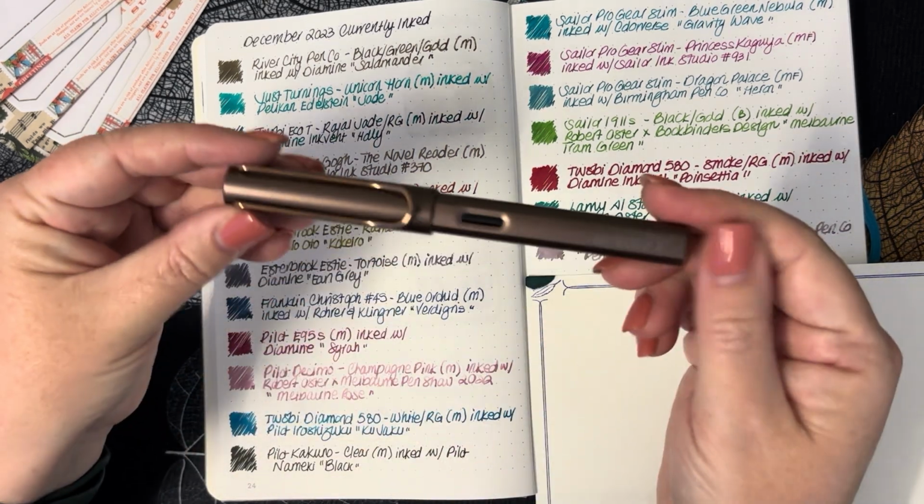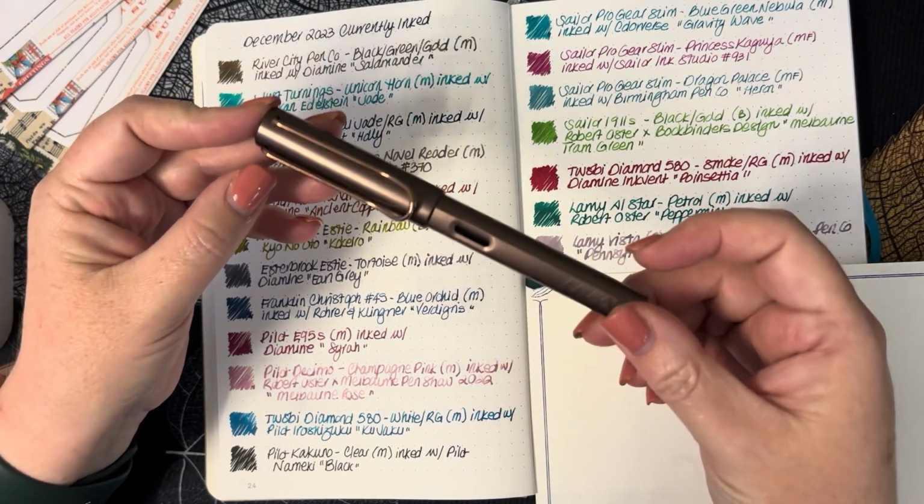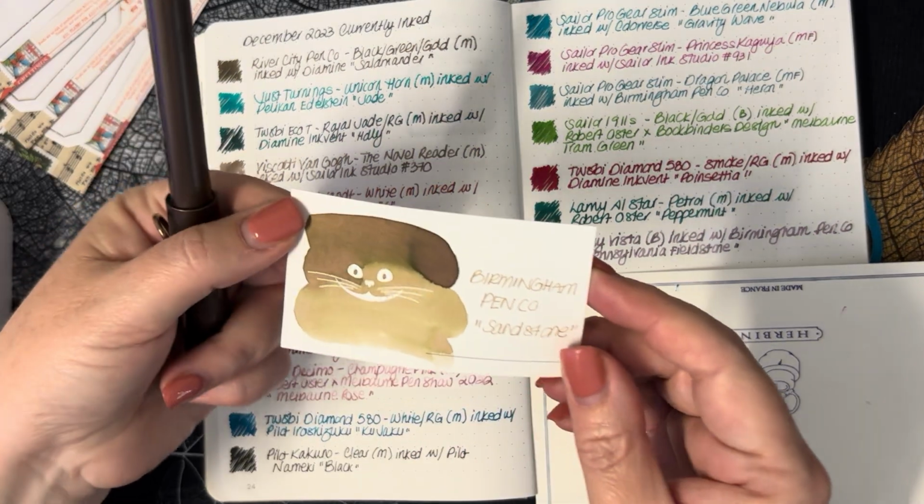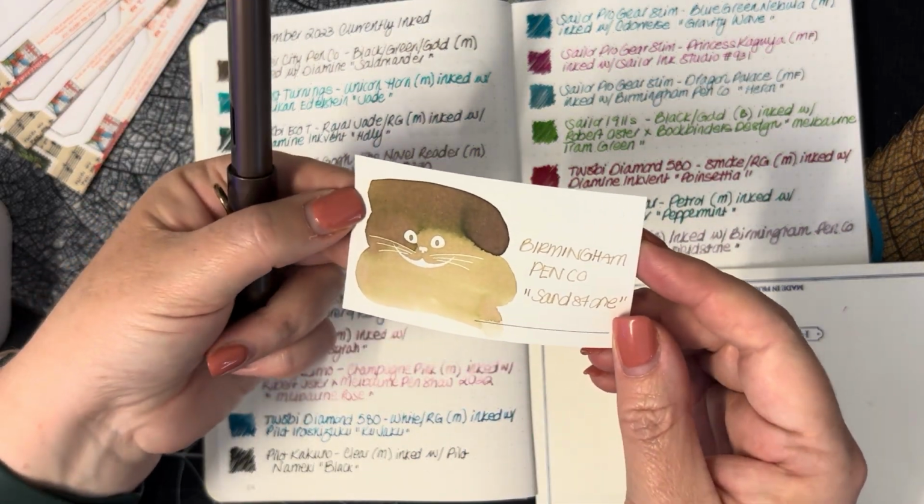The next one we have here is the Lamy LX in Marron with a medium nib, and I have that one inked with Birmingham Pen Company Sandstone.